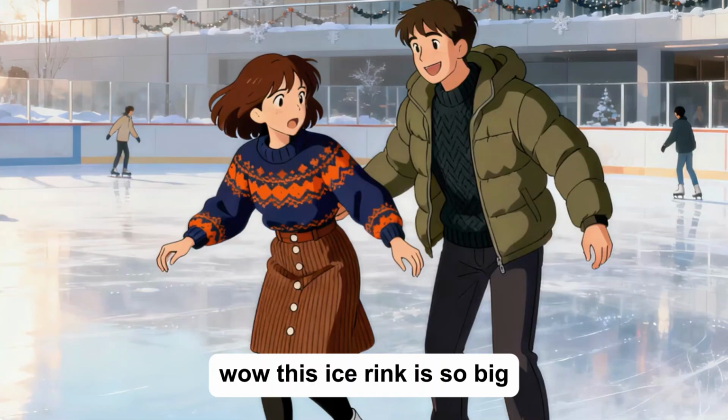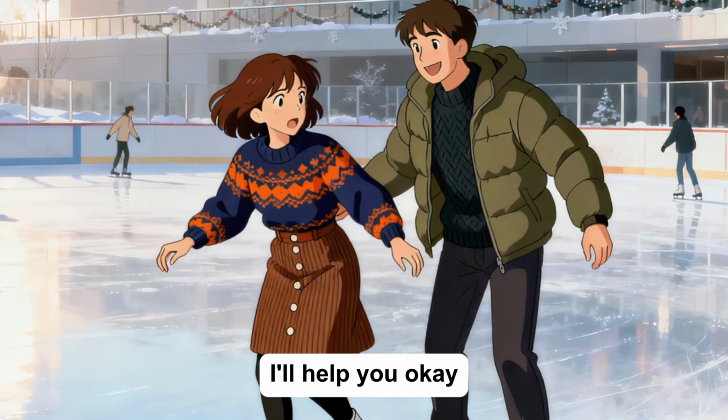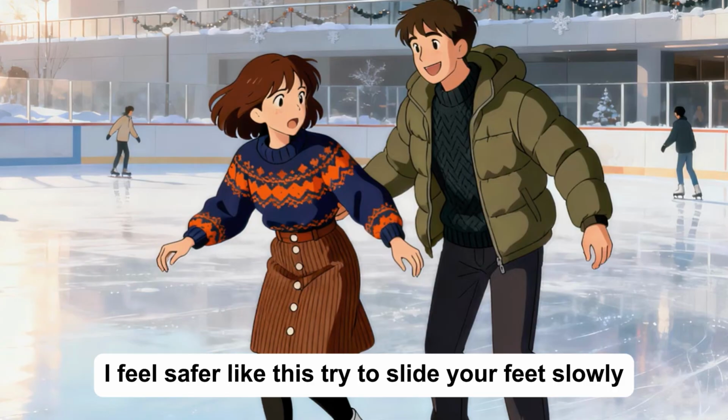Wow, this ice rink is so big. Yeah, it's nice. Are you ready to skate? I think so, but I'm a little scared. Don't worry, I'll help you. Okay, what do I do first? Stand straight and bend your knees a little. Like this? Yes, that's good. Now hold my hand. Thanks. I feel safer like this.